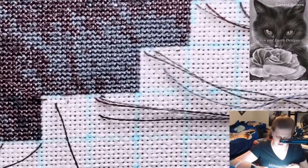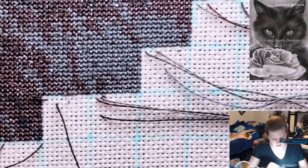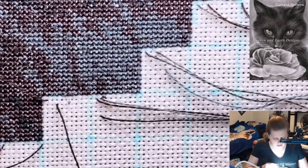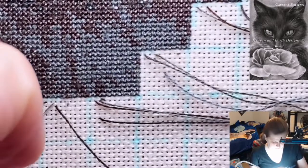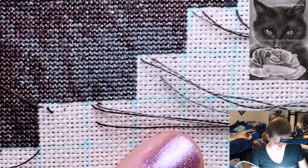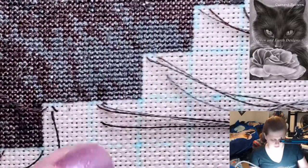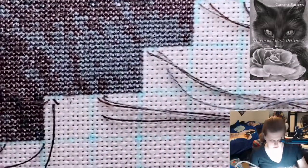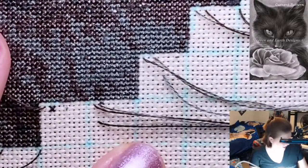Let's see. For my stitchy, on my stitching, I like this pattern. This particular project, I get a lot of stitches in because there's only like two or three colors in these particular ones at the moment until it gets further into the eyes. So it doesn't take that long to complete a square.